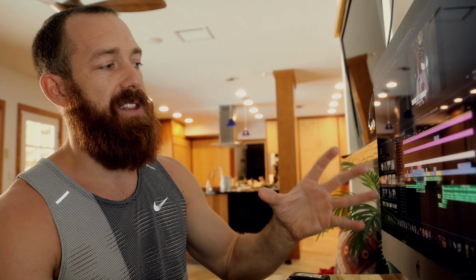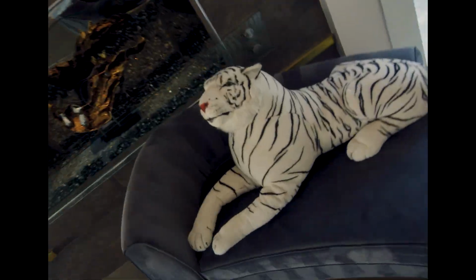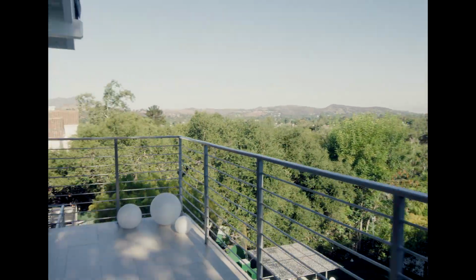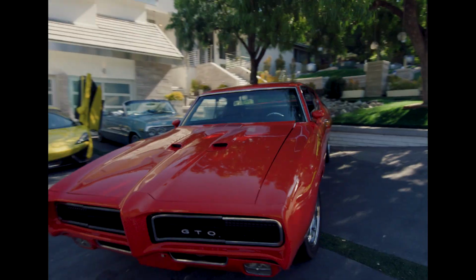But the little twist on this is you think Kyle's showing off his house and all the stuff he has, but it turns out it's Tyga's house. And Tyga comes home early and Kyle has to hide and kind of run away from him. And the whole time he was pretending that Tyga's house and everything that Tyga has was his stuff. So that's the general concept behind the video.